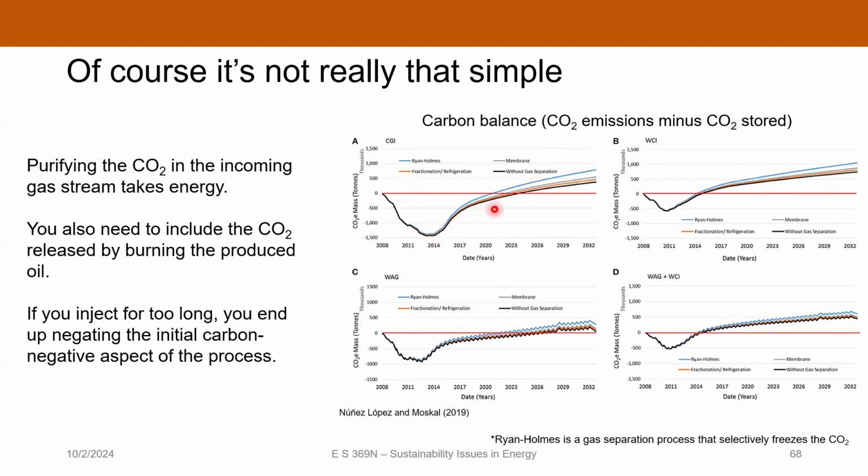But there's a point at which you start becoming carbon positive because all this stuff starts to creep up on you, and it really takes over in terms of the CO2 emissions. They also considered different gas separation technologies here, which has a minor effect, but really the injection scheme, depending on what you're doing, gives you anywhere between about 10 years to maybe 4 or 5 years where you truly are carbon negative. And then you end up being net carbon positive. So you have to be careful about how you design these projects.